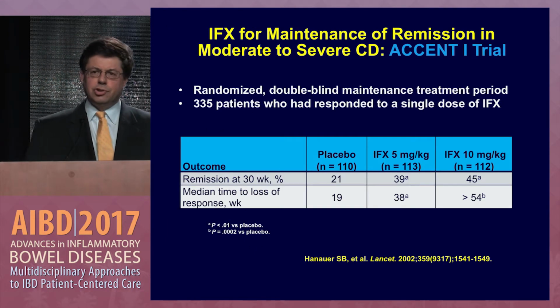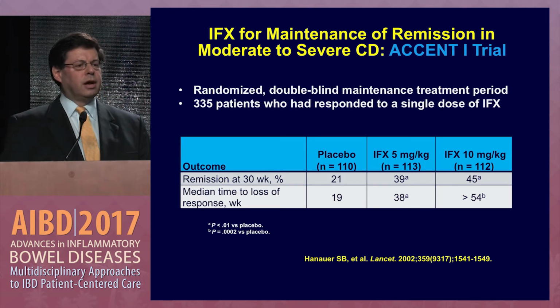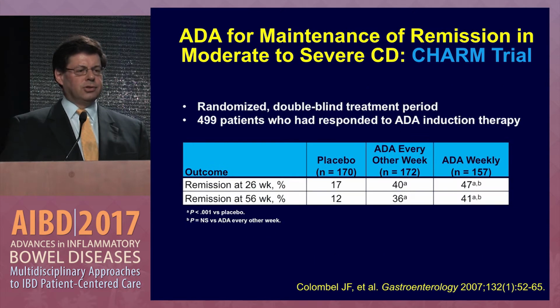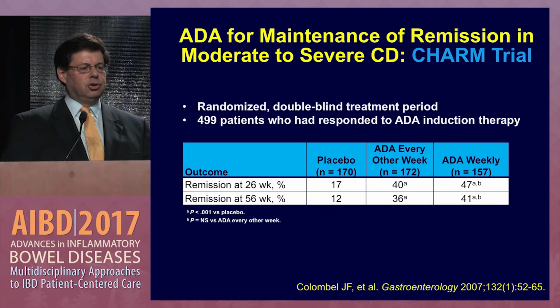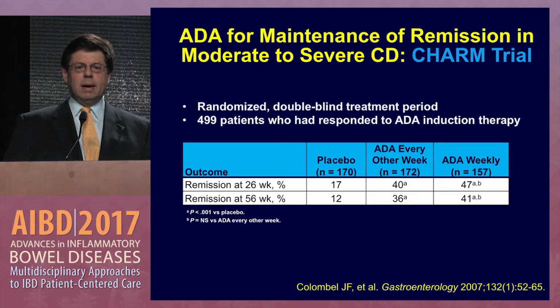The registration trials are well known to many people in the audience. The ACCENT-1 trial, randomized double-blind maintenance treatment for those who had responded to a single dose of infliximab, was positive. This was one of the registration trials. The CHARM trial for adalimumab, randomized double-blind treatment trial, large number of patients responded to adalimumab induction therapy, again led to the registration of adalimumab.